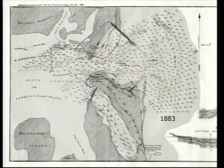This is interesting. This is the 1812 fort that still was there at that time, whereas the Civil War fort had been out here and it was eroded long since.